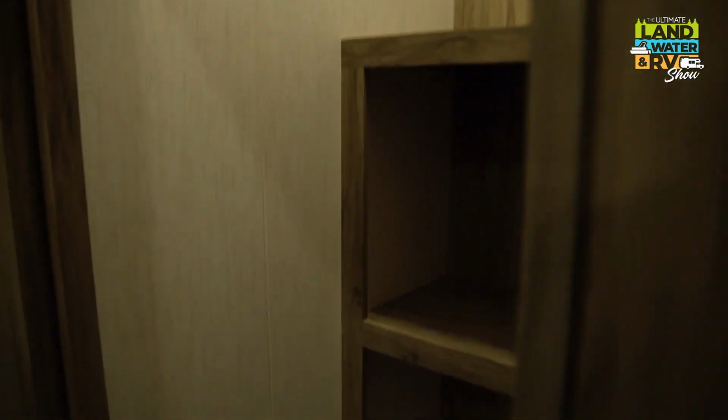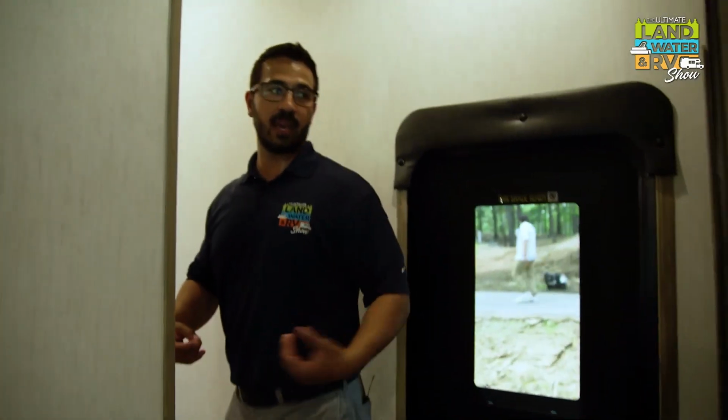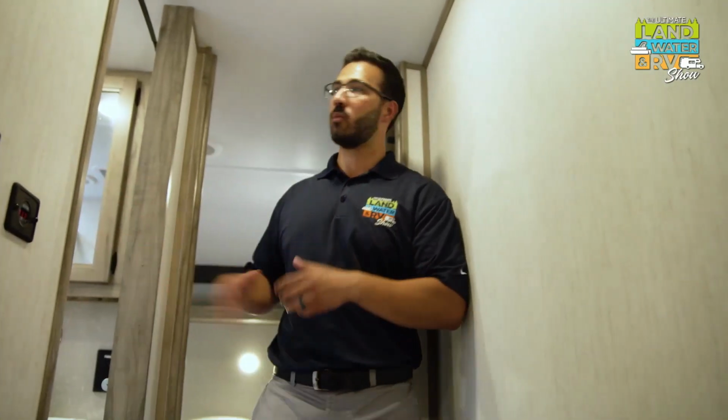But again, great features like this. This is something you often don't get, a pantry. More and more fifth wheels are starting to put them in, but you just don't get a ton of them. But I love having that nice big pantry right there. As soon as you walk in, you have a spot to hang up your jacket, a spot for food, all that good stuff.